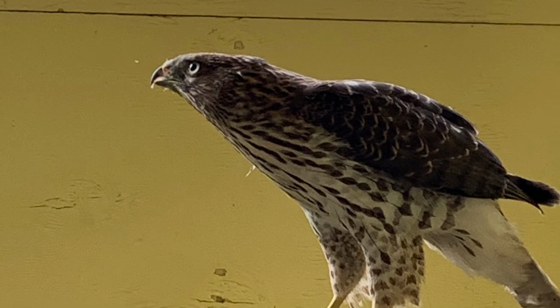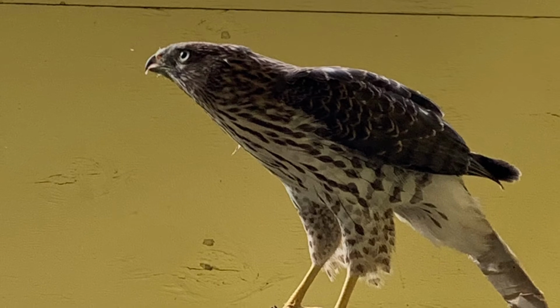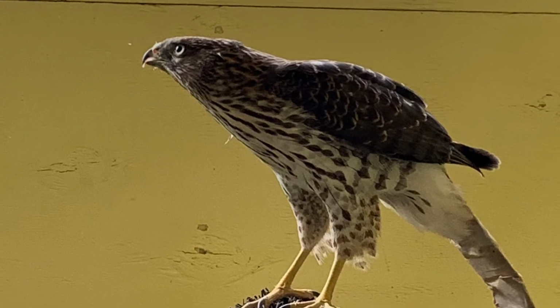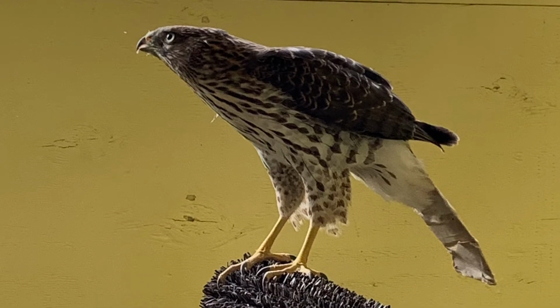Next we have juvenile Cooper's Hawk 910. This bird came in from Evanston, Wyoming with a fractured left coracoid. He's been moved to a larger enclosure where he can begin flight conditioning and his flight is looking really good so far.